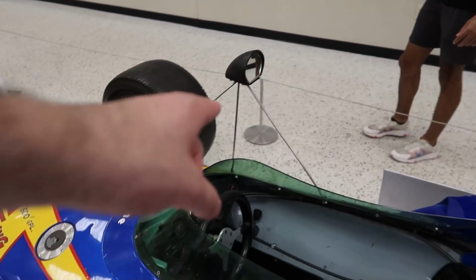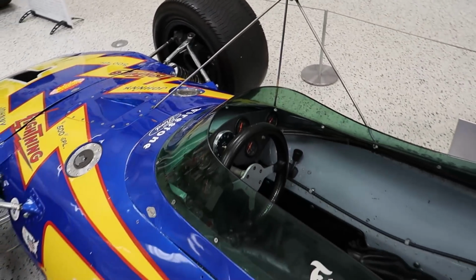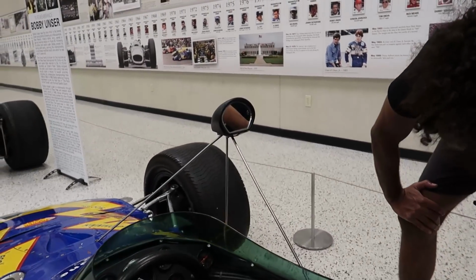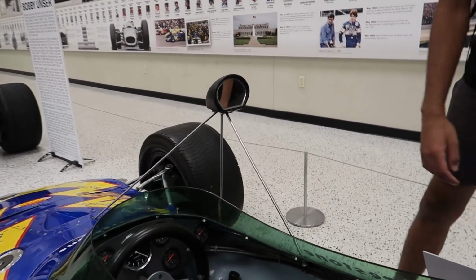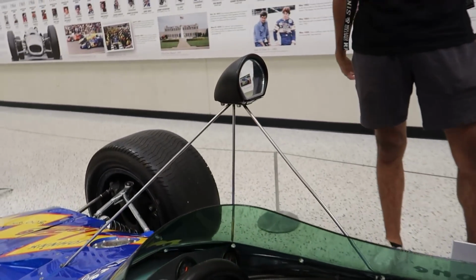Do they actually have a side view mirror like this? Like, was this the actual rear view mirror, jutting out? What in the heck? Yeah, is this a thing? Did they actually do this? Wow, I guess they did. I mean, it's on the car. Al Unser did apparently. Well, specifically him, I guess.